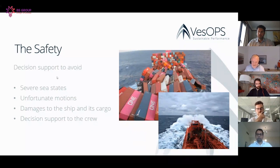If we look at the safety issues, it's decision support that we want, to avoid severe sea states, because severe sea states damage the vessel. We have unfortunate motions. For some vessels, specifically container vessels, we have seen a lot of container losses over the last year. Just over the last year, we have seen thousands of containers going overboard while a container vessel is sailing. So we want to avoid that, and we want to avoid damage to the ship and its cargo. And how can we do that? In the long-term planning, we can predict something along a route, but also online, or at the moment, can we do something that can make it easier for them to decide what to do when they meet some bad weather?